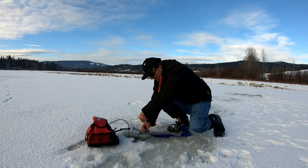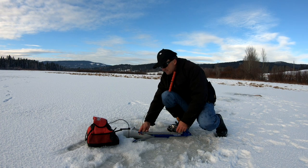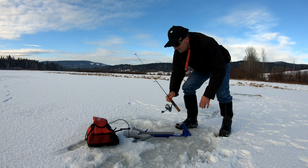This is freezing up a little bit. I splashed water. You want to make sure you don't splash water on the trigger, because then it doesn't release, it freezes up. Some guys say putting a little Vaseline on can help. Oh, there's one. Oh man. They're there.